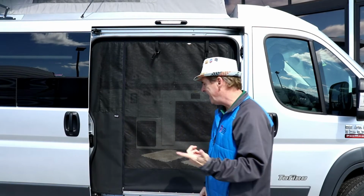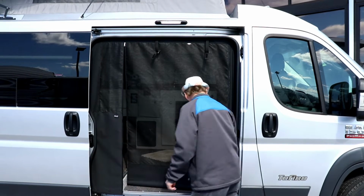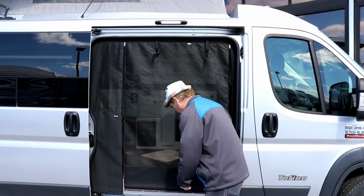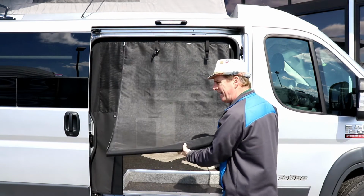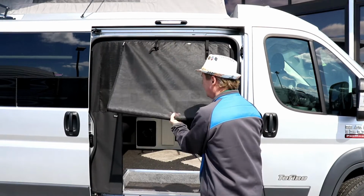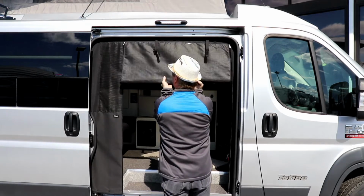Now to put the screen away, again, we're going to do the same thing we did in the other location. Now the one thing you want to do is make sure that you're rolling it up the correct way. And what they do on this is pretty cool. They put, it's like one of those pool noodles inside of here. It helps when you're rolling up so it stays in the proper configuration here.